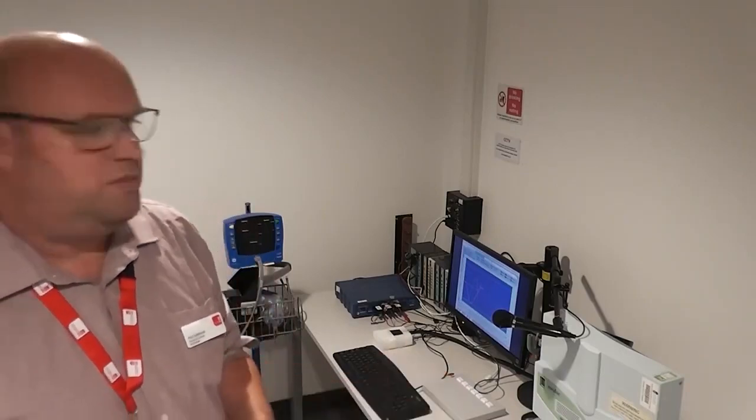Here I am in the Psychology Human Sciences suite. Within this area we have a range of equipment relating to physiological and biological psychology. For example, we've got equipment such as the TSA, the Thermosensory Analyzer, used in studies to do with pain and pain perception. We've also got a range of biopotential amplifiers that can measure parameters such as heart rate, ECG trace, galvanic skin response, respiration and also blood pressure.